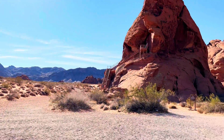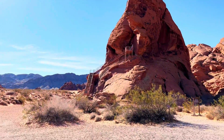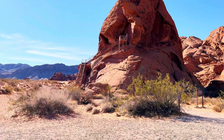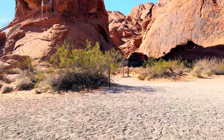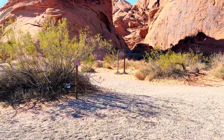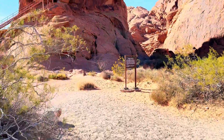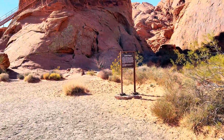Get our bodies worn out. So we're going to go up the stairs on this rock. Let me show you this sign. It says atlatl, atlatl rock. That's how I read it. Atlatl.